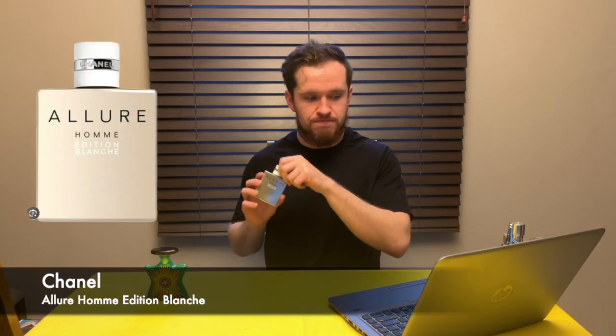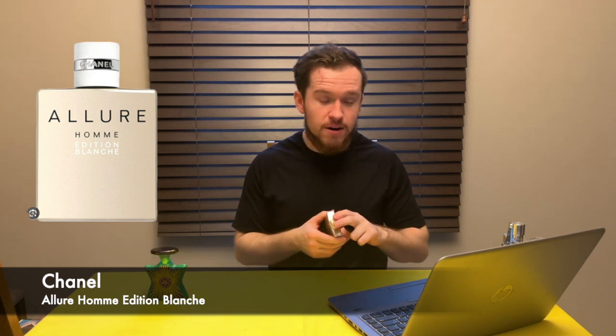And this one's Allure Homme Blanche Edition by Chanel. And this one here, it smells like a lemon meringue pie. That's what it smells like, a lemon meringue pie. And you'd be like, what? And this, same with Bleecker Street, there's nothing that really smells like this out in the market. Which, you know, it's very surprising to me how not a lot of people talk about this one.